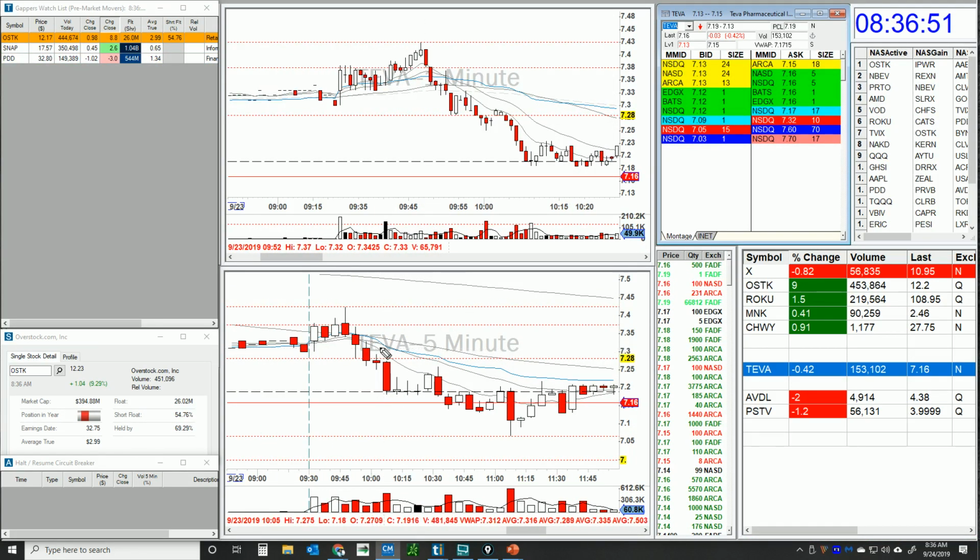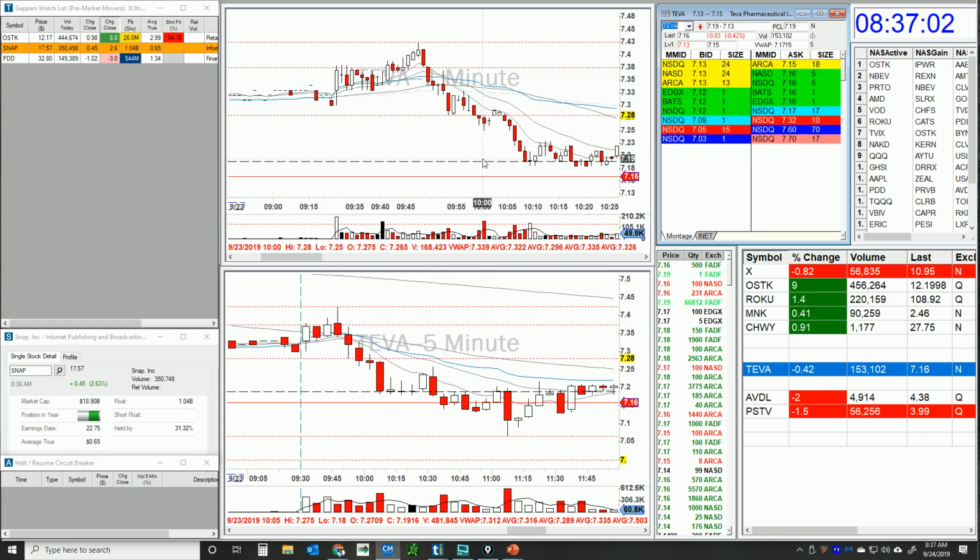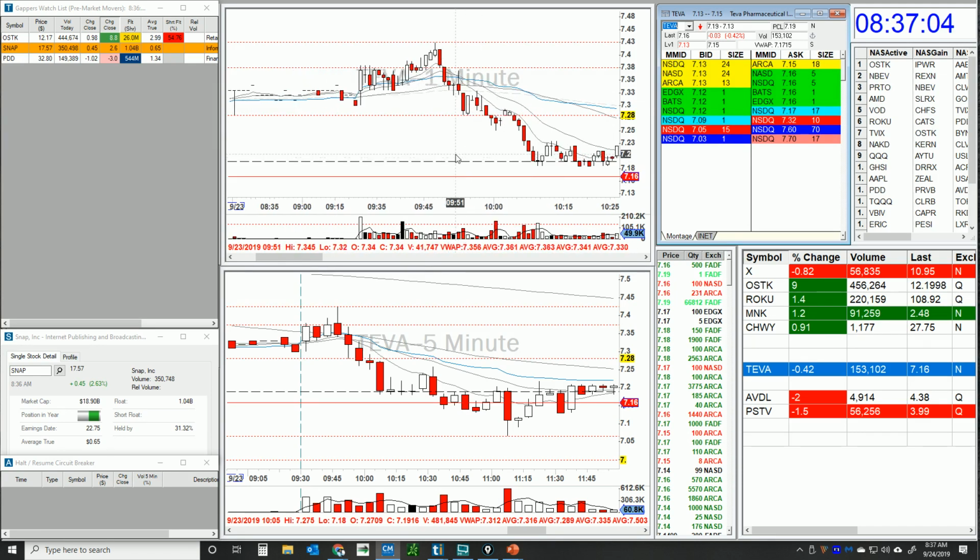It started selling off around this area here once it lost 728, but by the time I saw it, it was too late to get a good trade. It didn't pull back to VWAP, and from there it just kept selling down. But it did get slightly active around that area.